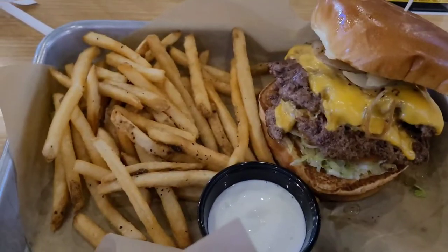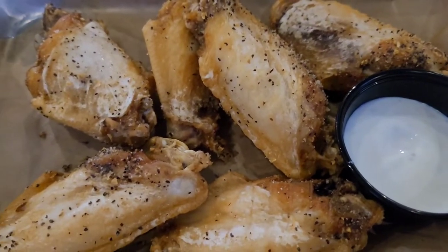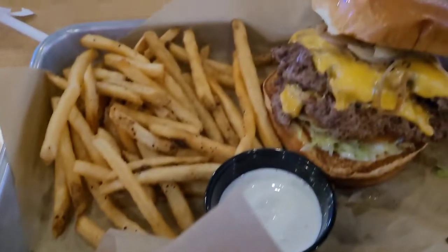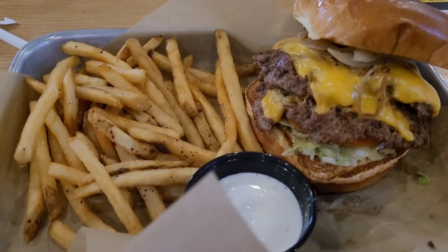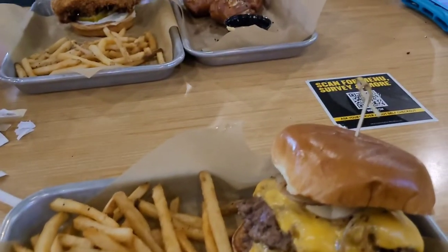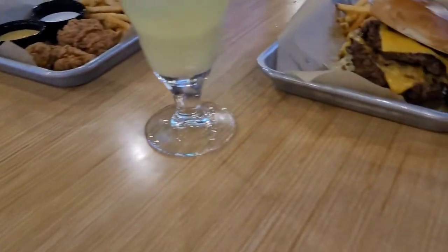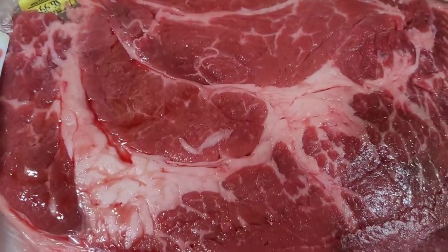All right, y'all. So we in Buffalo Wild Wings. The girls. My chicken wings, lemon pepper. Yeah, all flats, y'all. Then here's my burger right here. All American cheeseburger. Everybody got their food. But there, there, and there. All right, y'all. See y'all when I get through.